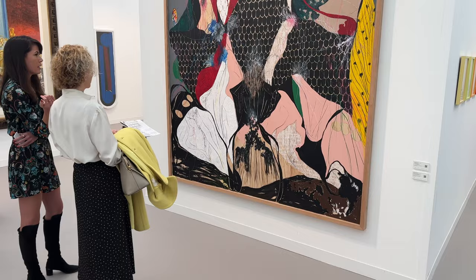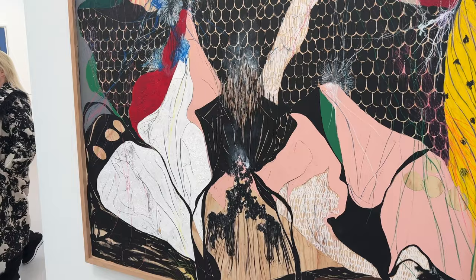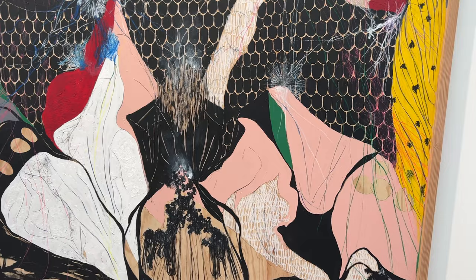Hard to tell if that's painted or if it's... Big chunky hunks of paint making that one up.